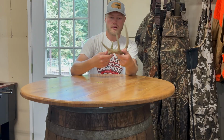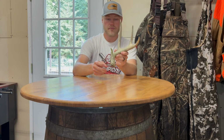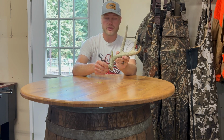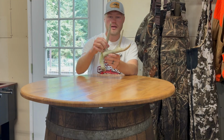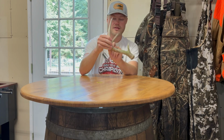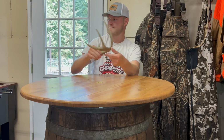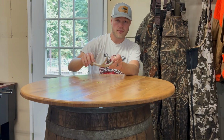Next shed. This is a 4-point that my sister found. Again, it's an old shed. This is a place that we actually walk heavy every year. I'm surprised we missed it in years past because this is at least a year old, if not more. But yeah, my sister found that this year on our main property. That was the only shed we found on that property.